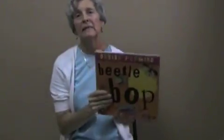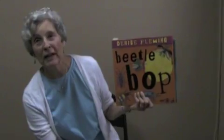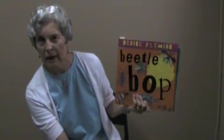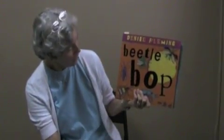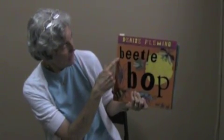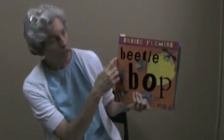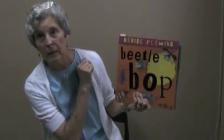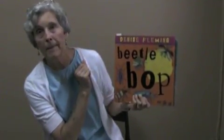We're going to look at a couple of books now where we can see a difference in the length of the title. Here we have a nice short title, Beetle Bop. How many words are in that title? Well, it's pretty short. Let's count them. 1, 2, oh, only 2. And look at the beginning letters. At the front of this word is, they may or may not know the lowercase b, but if they don't, you can say that's a lowercase b. And here's another lowercase b. And those both say B.